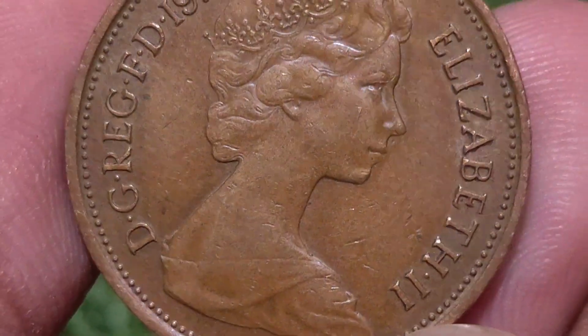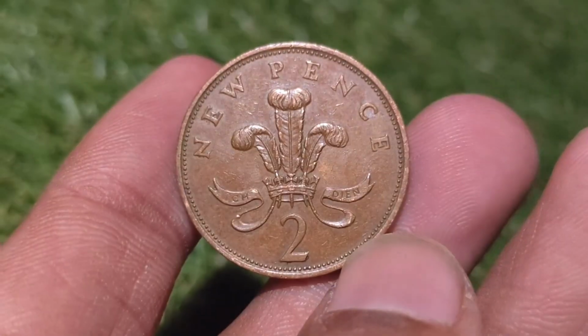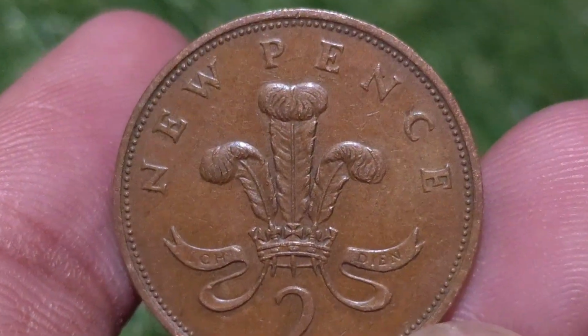Collectors are increasingly turning to online marketplaces like Spink, DNW, and Baldwin's, as well as private Facebook coin groups, to locate rare tee-pee coins. The demand is surging.